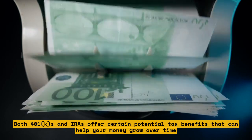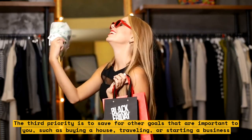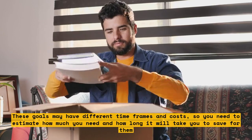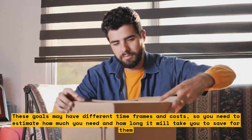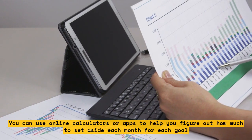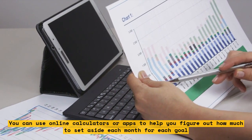The third priority is to save for other goals that are important to you, such as buying a house, traveling, or starting a business. These goals may have different time frames and costs, so you need to estimate how much you need and how long it will take you to save for them. You can use online calculators or apps to help you figure out how much to set aside each month for each goal.